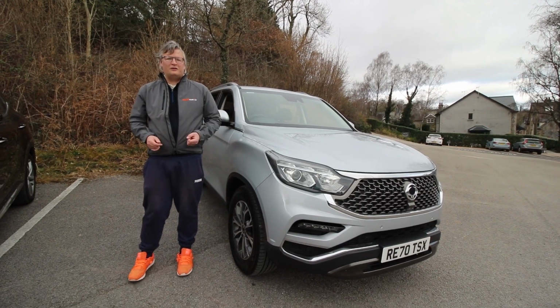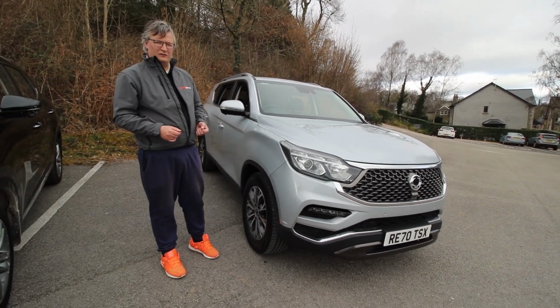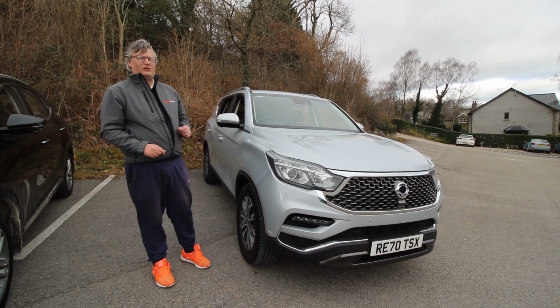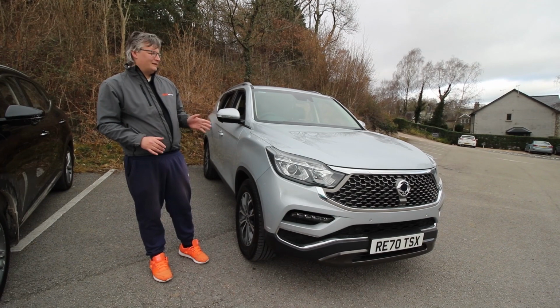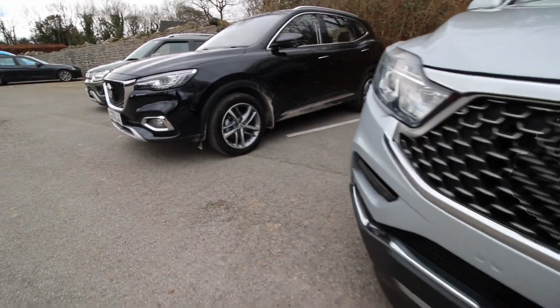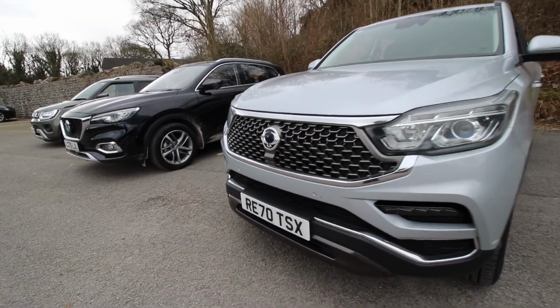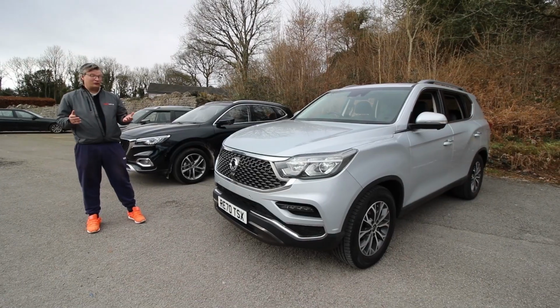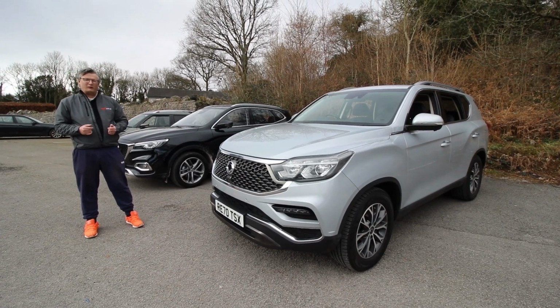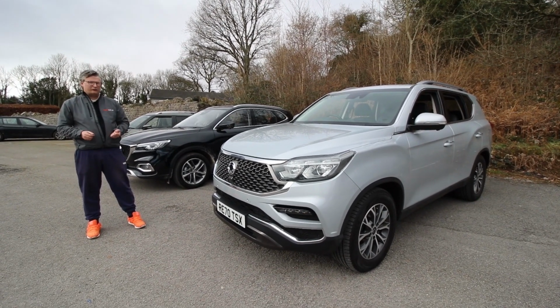Then it comes to the behemoth SUVs. Things like the SsangYong Rexton, the Toyota Land Cruiser. They are beasts and they're built for towing. The SsangYong Rexton we have is the ultimate 4-wheel drive 2.2 diesel. They've actually just released a new model that we'll have in a few weeks. But this is perfect for towing. It will actually tow 3.5 ton.